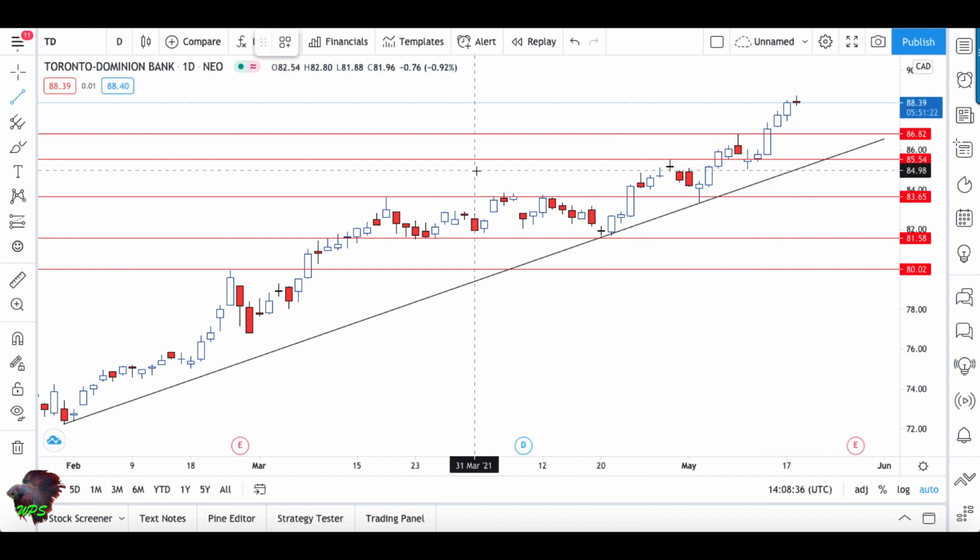So if you want to put another trend line, markets have trends inside the trend. So this is a long-term trend. We can take a look. This is a long-term trend.